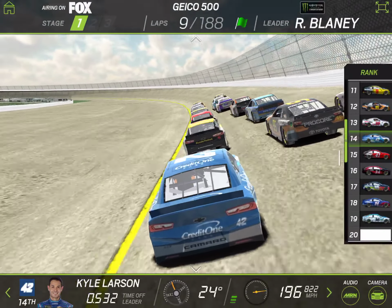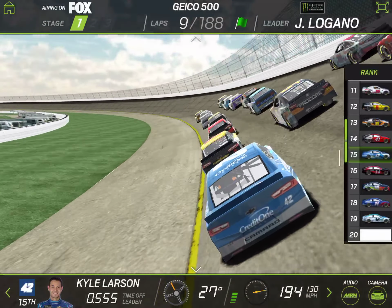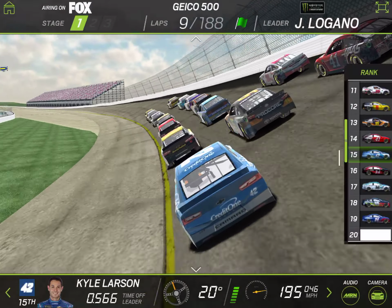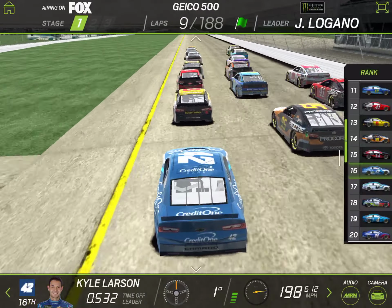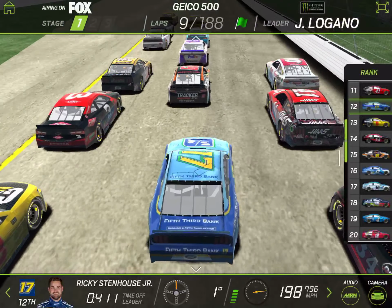Last time by, the field was separated by 2.5 seconds. They are all running right together, but the one thing that we do notice at the front of the field, it's all Team Penske. It is indeed. This lap, number 9, being led by Ryan Blaney. Joey Logano second, Brad Keselowski third. Bubba Wallace has now jumped into the top 5 to fourth, and Eric Almirola fifth.